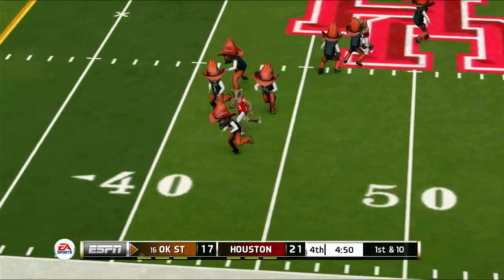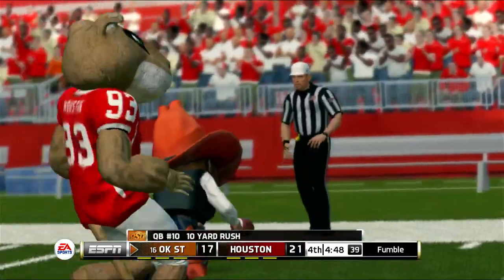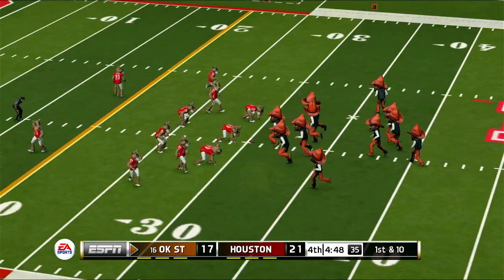He's scrambling. The ball is loose. That was a close one, but the ball goes out of bounds. From the 30-yard line, it's first down.